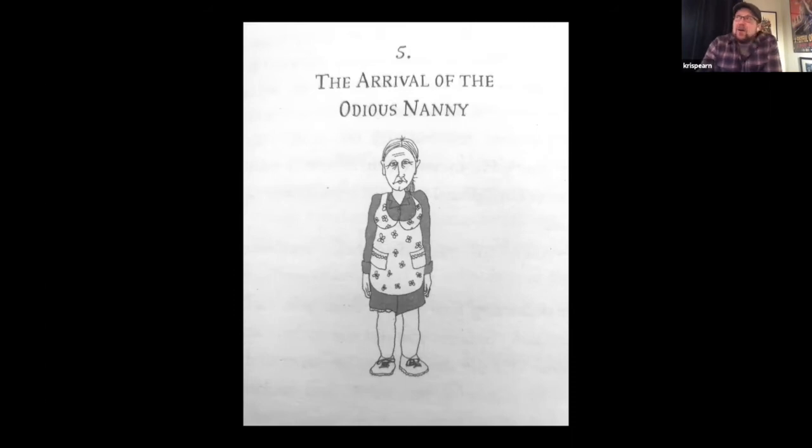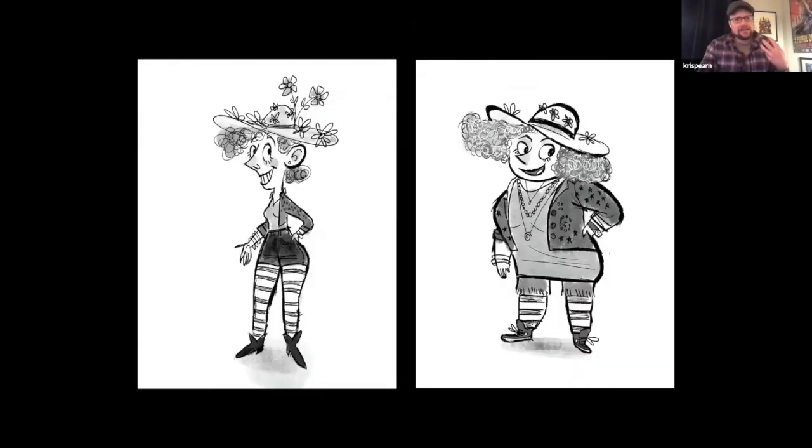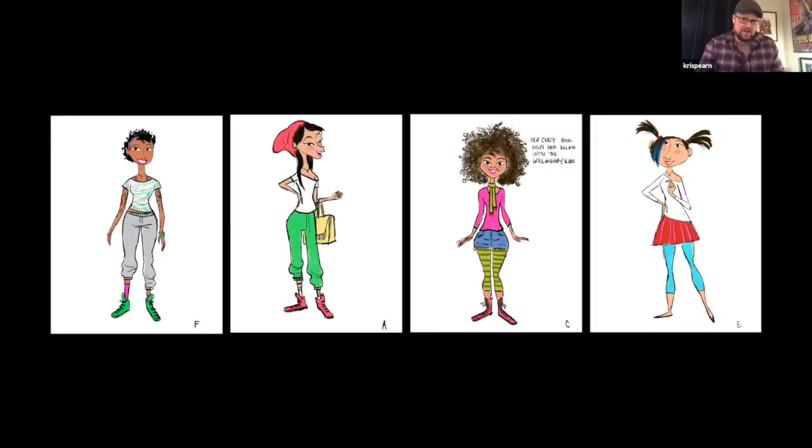So ultimately, the next big pivotal character that was in the book was the nanny. This is a Lois Lowry illustration from the story, and in the book, she's really leaning into the tropes. We all know what the nannies are in children's literature, whether it's Mary Poppins or, in movies, Nanny McPhee. So we were in that world of, how do we iterate on that?